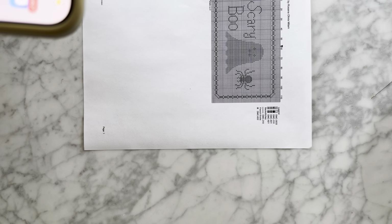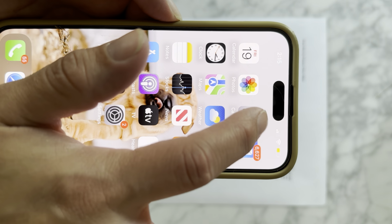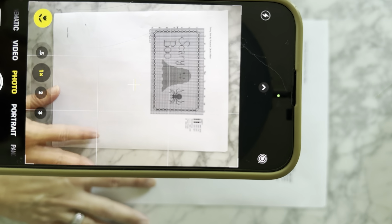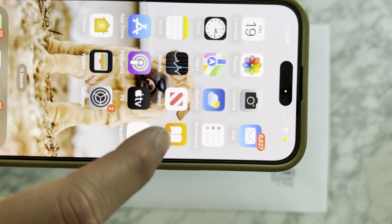All right, I am back. So this is the pattern that you guys would get free. So what you're gonna do, say you printed it out and you wanna upload it to your phone. So I'm gonna take a picture, and then I'm gonna go, make sure you have this app on.